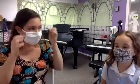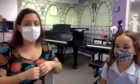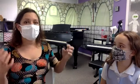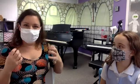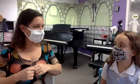But if you practice thinking about the song, the notes, the shape of the melody, where your fingers go, how you're doing it, it really, really helps get all of that information deeper into your brain and deeper into your fingers as you're playing.